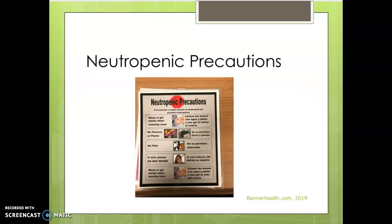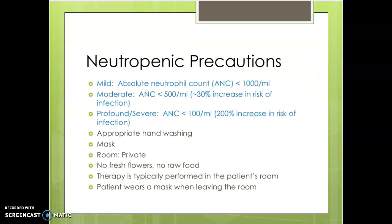So next we go to neutropenic precautions. If you remember from your pathophys, or maybe you're learning it right now, neutrophils are one of the infection-fighting white blood cells. And so for many different reasons, patients will be at risk with low levels of white blood cells. It could be related to a specific diagnosis that they're facing, or medications that they're taking that lower these levels. And so, in general, we're just extra aware with hand washing, masks.